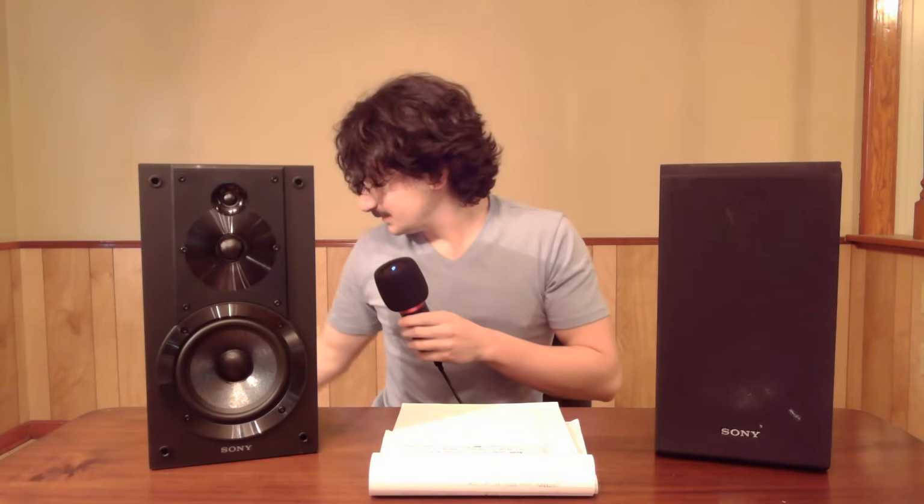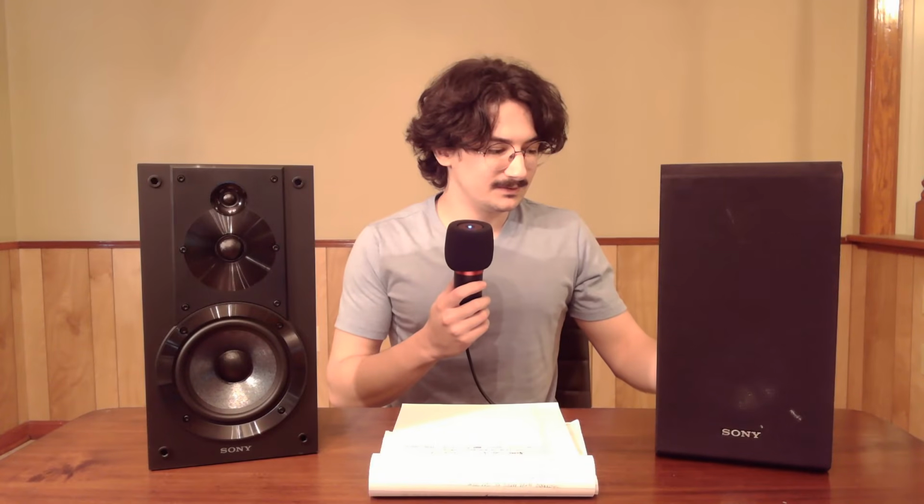So there you go. 5 reasons why you shouldn't buy these Sony speakers. Now, with all that said, I do also recommend these speakers, especially if they're on sale for $88 or less. I think it's a great entryway to get into the audiophile world, especially if you can get a receiver on sale or a receiver secondhand.